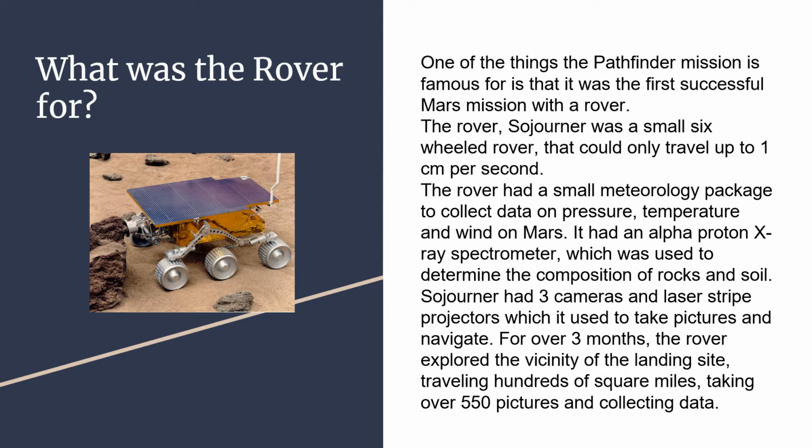The Sojourner had 3 cameras and laser-strike projectors, which it used to take pictures and to navigate. For over 3 months, the rover explored the vicinity of the landing site, traveling hundreds of square miles, taking over 550 pictures, and collecting data.